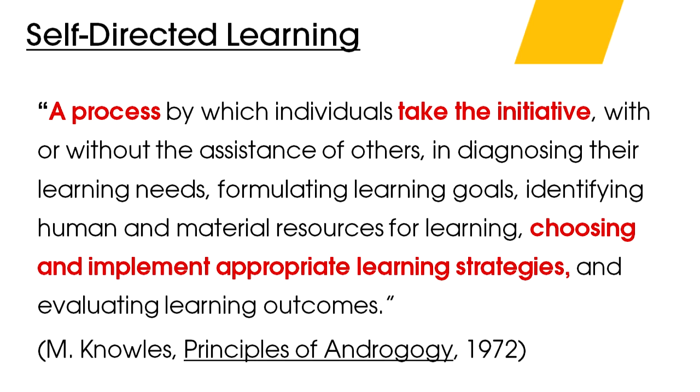Self-directed learning is a process by which individuals take the initiative, with or without the assistance of others, in diagnosing their learning needs, formulating learning goals, identifying human and material resources for learning, choosing and implementing appropriate learning strategies, and evaluating learning outcomes. The most important factor of self-directed learning is that the person who takes a major role in self-directed learning is the student, him or herself, and he or she should be proactive in the learning process.